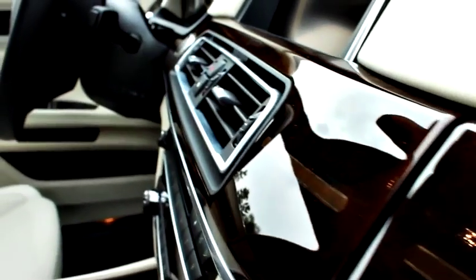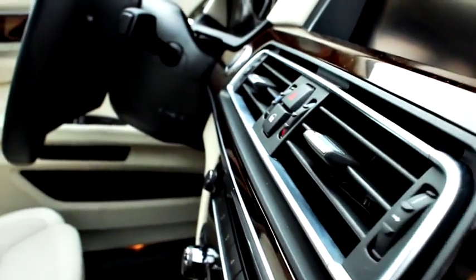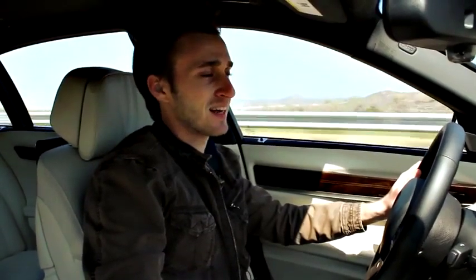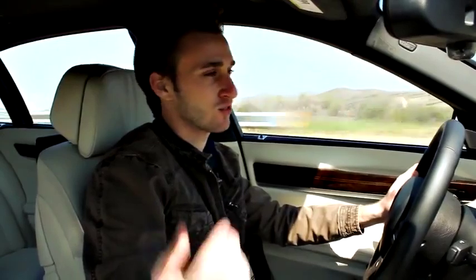Sorry, Usain. Driving this thing around, it is a luxury apartment on wheels, a top-of-the-line Manhattan penthouse that will go 155 miles an hour and get you there in style doing so. It is a fantastic piece of engineering. I cannot stress that enough.